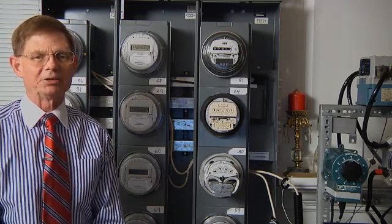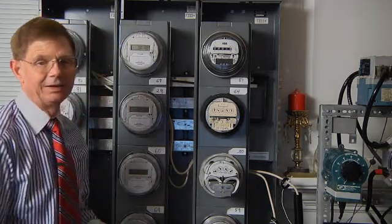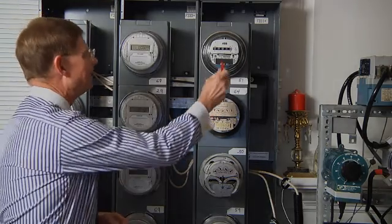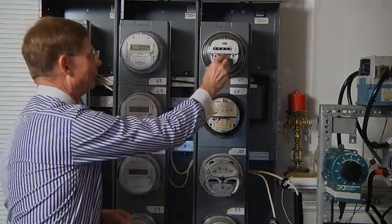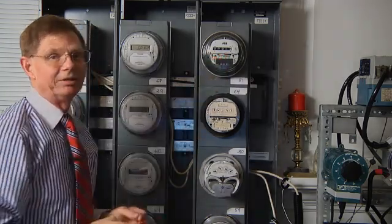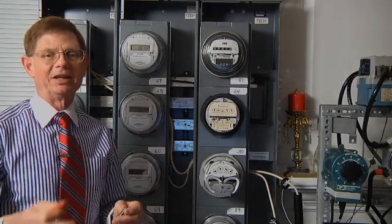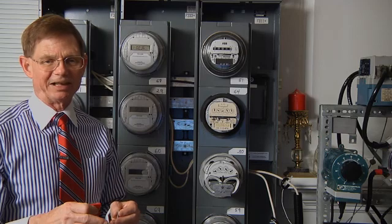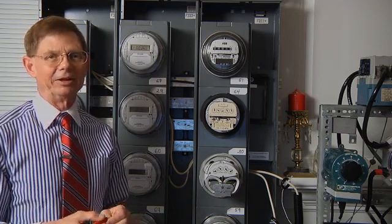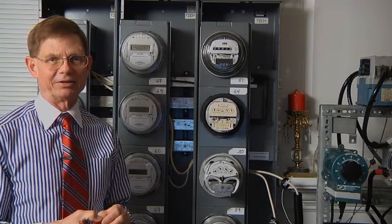And by the same principle, smart but dishonest customers can take a strong magnet, and by placing that magnet in front of the rotating disc, they can bring this disc to a virtual standstill for, say, 2 weeks out of the month. Why would they want to do that? Because by bringing the disc to a virtual standstill for 2 weeks out of the month, they effectively cut their electrical bill in half, thereby stealing a great deal of the utility's product.